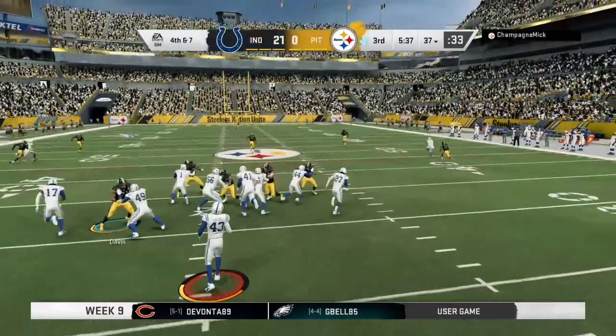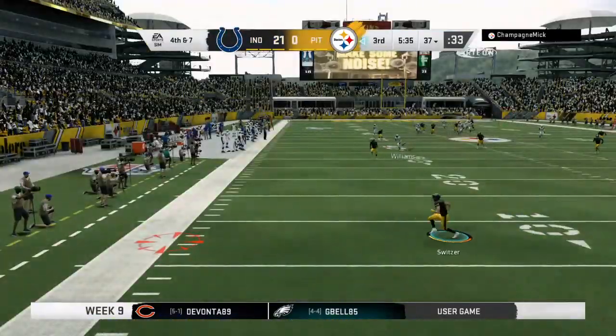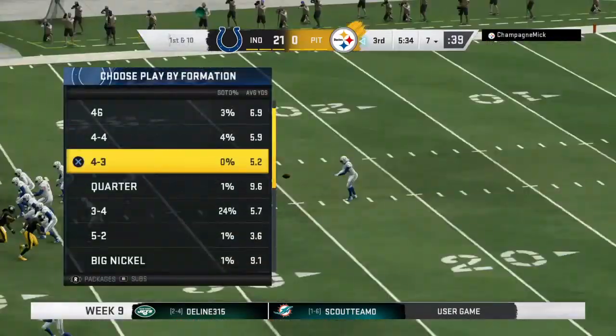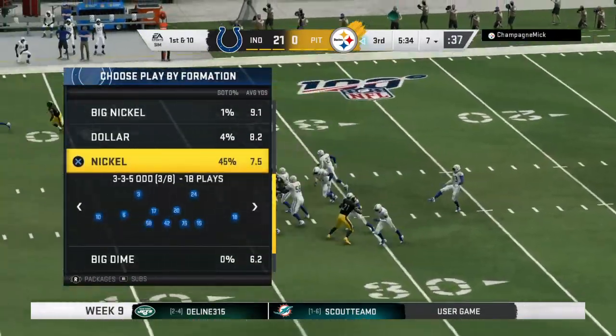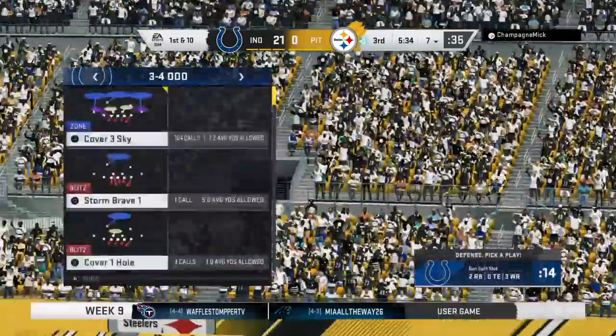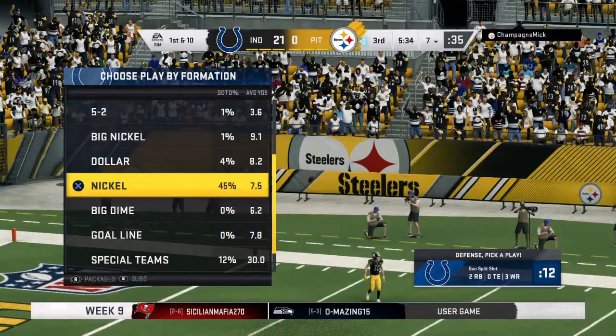Yeah, and until their offense can get into rhythm, their defensive players and staff have got to say to themselves, we've got to make it work. We've got to stand in here and make sure nothing else happens until our guys start moving the ball. And for an offense that is struggling, this is not where you want to start from.